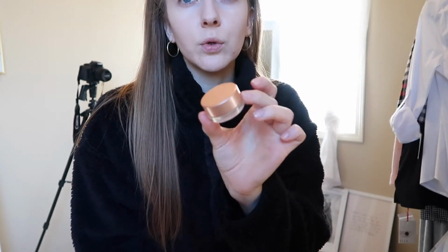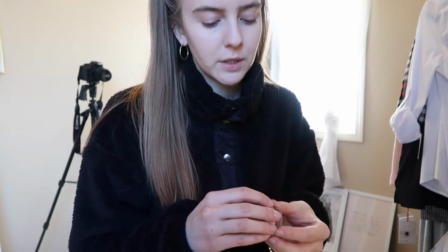It comes in a gold package like this. It's kind of a salmony pink color, so it's supposed to counteract the purple under your eyes or any dark circles that you have, which I tend to have a little bit of. So I have been using this for the past few days and I really like it.